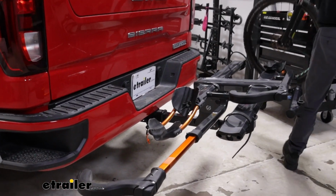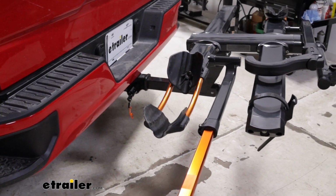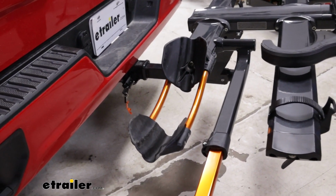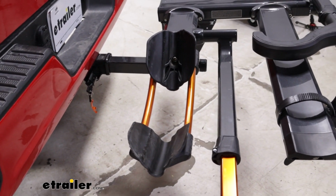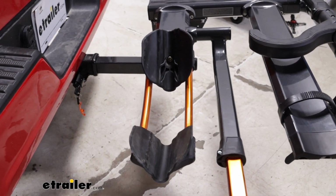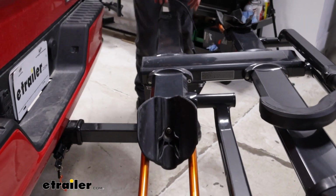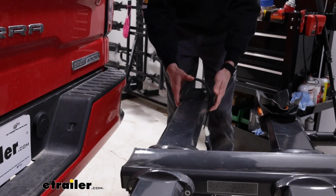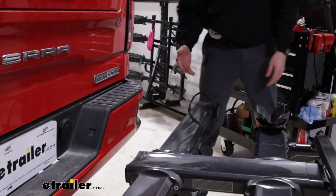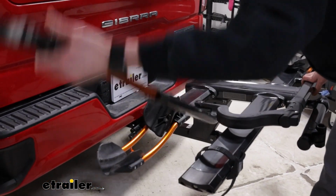So I'll just set this off to the side, and then we can come back and take a closer look at the tray, the cradles, and some other features that this rack offers. The first thing that we're going to do is put the straps away in the back and talk about these cradles here. So just slide that back in, and these do have the ability to slide up and down the tray to accommodate different wheelbases. Put this wheel hook away as well.